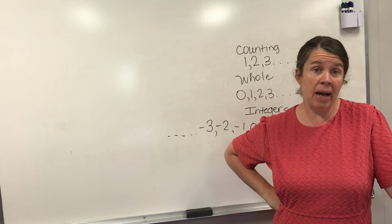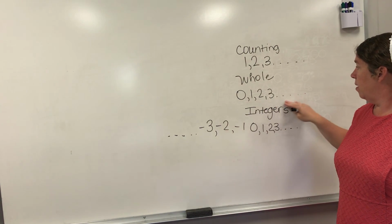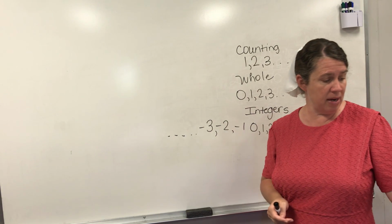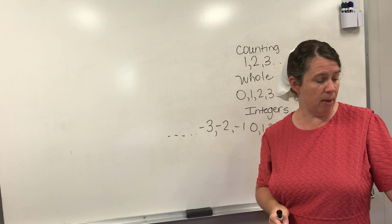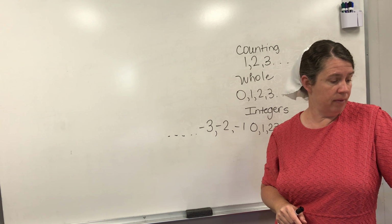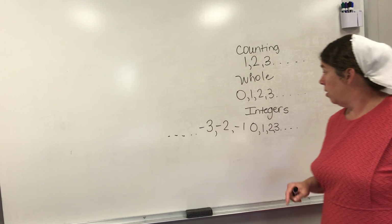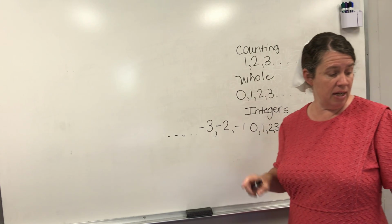So how about positive 8? Seth, what do you think? Is that included in the whole numbers? Pretty sure it would be down here somewhere. I think I would circle that one. How about negative 25? No negative numbers in the whole numbers. How about 0? Yes. 9.5? There are no decimals. 72? We don't have 72 on here, but he's down here somewhere. Yes, he needs to be circled.